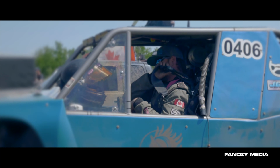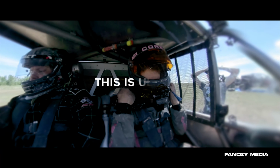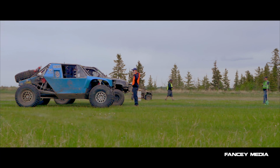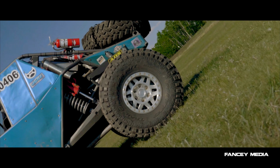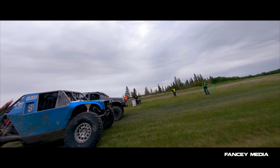Pre-race prep is essential to success in Ultra 4. The biggest success is winning against the best cars and the best drivers, over and over again. This takes an extreme amount of skill, mechanical knowledge, stamina, positive attitude, mental and emotional fortitude, confidence, teamwork, and luck.